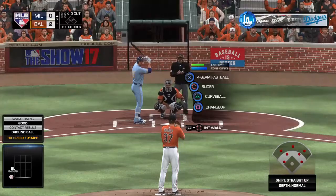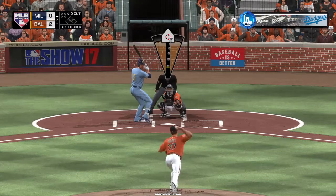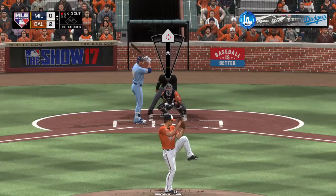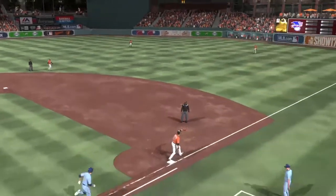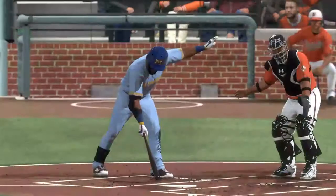Digging in once again, Neil Walker. Third trip to the plate for him here tonight. 0 for 2 at this point. And no swing, apparently. Ball 1. The windup and the 1-0 pitch. Sent on the ground out to second. Scooped up on the backhand. And the off-balance throw gets him. Nice play for the out.